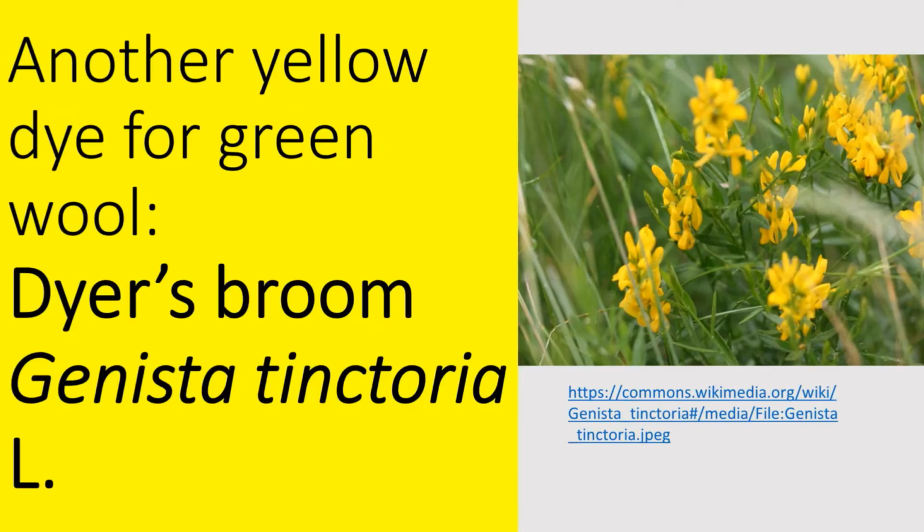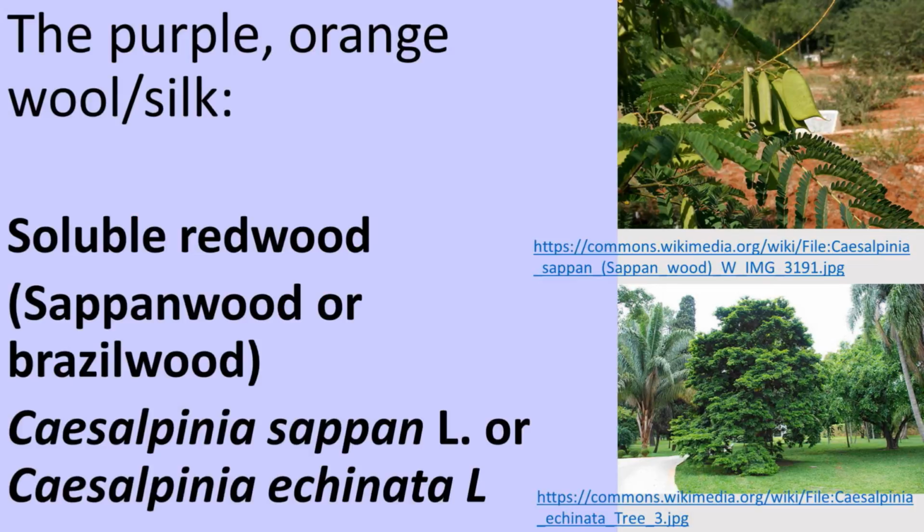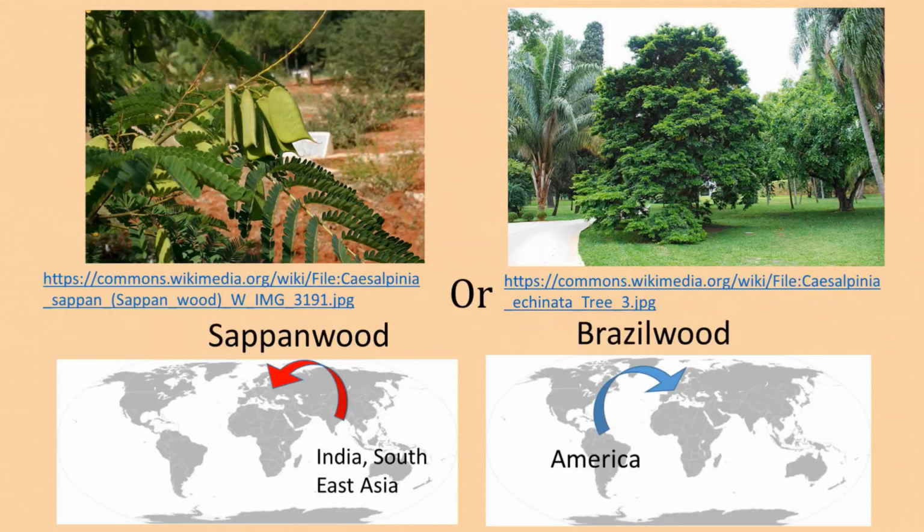Another flavonoid yellow dye used was dyer's broom. I read that this dye was particularly popular in England. Another purple or red used was soluble red wood dye. This dye also showed poor light fastness. This soluble red wood dye could be sappanwood from Asia or brazilwood from America. The main colorant of those dyes is the same, called brazilein.